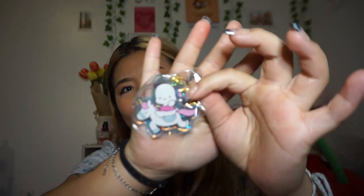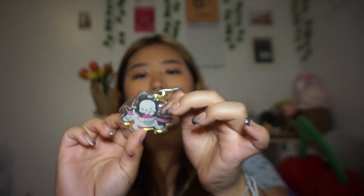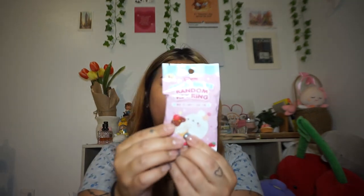Oh, this is so cute. Okay. Oh, it's holographic. Oh my God, I need to stop. This is the cutest thing I've ever seen. I don't know if you can tell, but it's holographic. Oh my God. I need a chill. So cute. Okay, I think that was the last egg, but this is a candy shake random key ring.